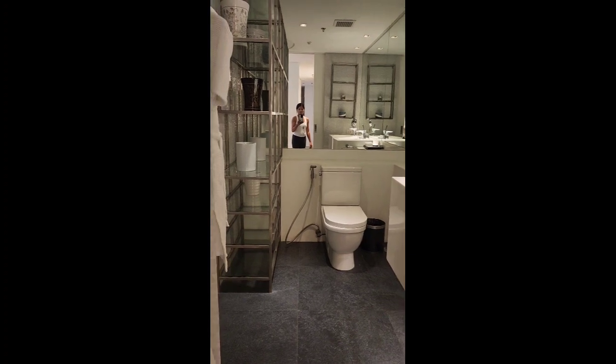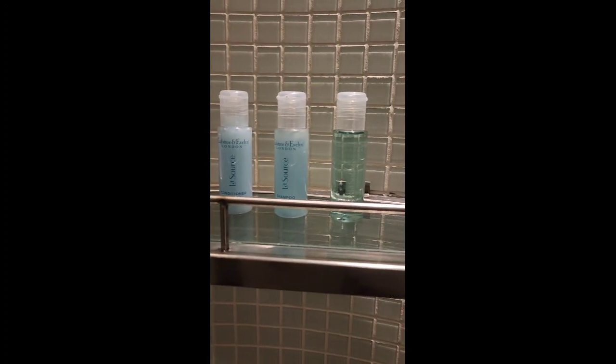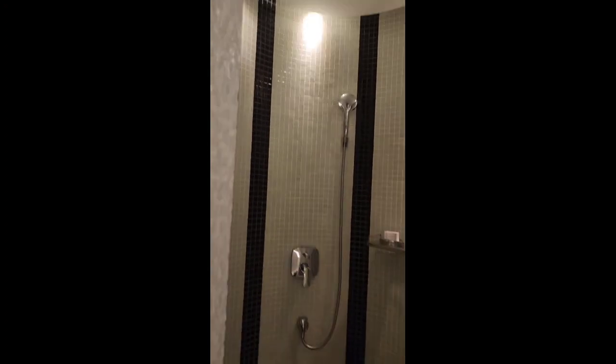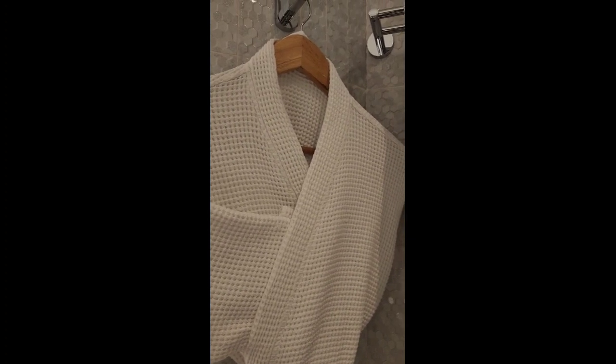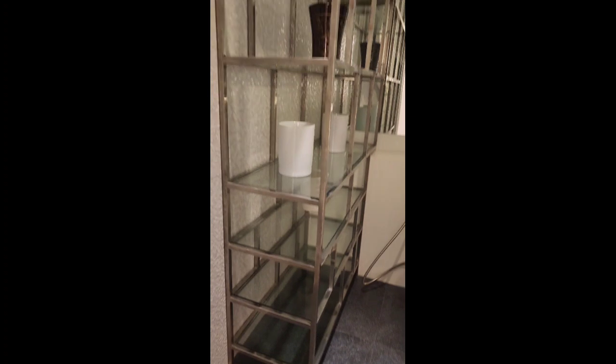And here is the bathroom. It's a nice bathroom. It has a shower. This is a shower. And it has the amenities. See, then they have a room. I like their display, like the decoration in the bathroom. It's nice. It's neat and clean. Look at that.